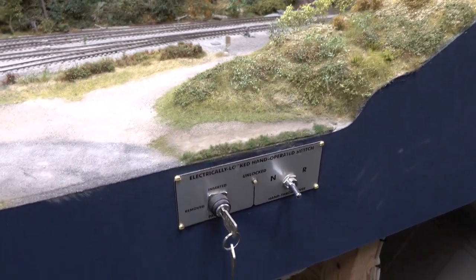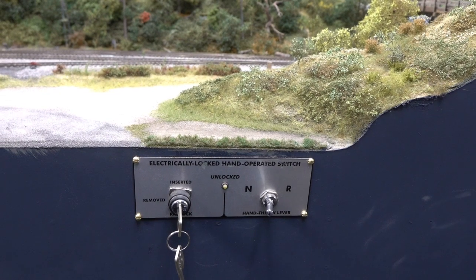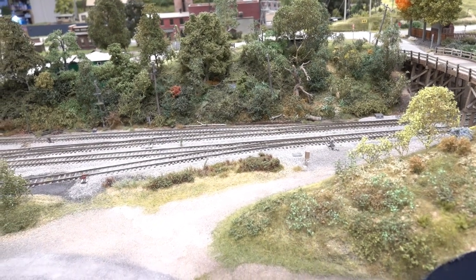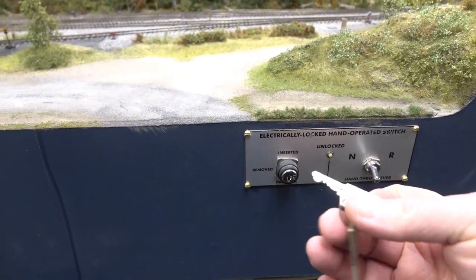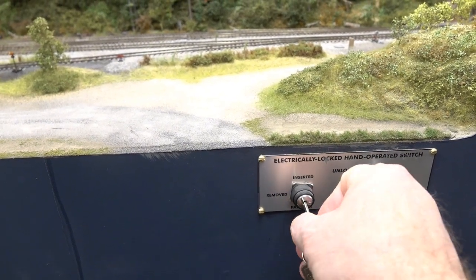I have a couple of these. This is just to show it. This is an electrically hand locked turnout. This is for the turnout off the main into the creamery siding. You have to come in, and right now it's locked. Normally the crew would have a key with them, which I may or may not do, but I'll just have it hang here. But basically now it's locked.